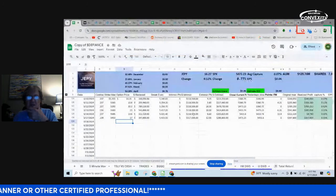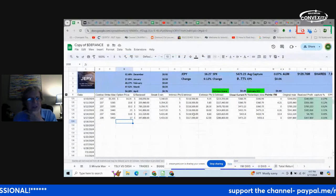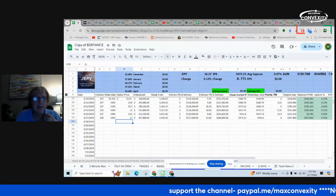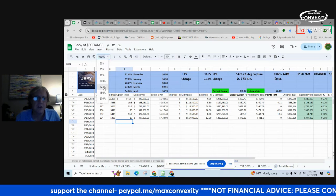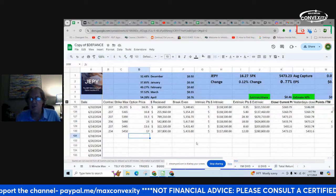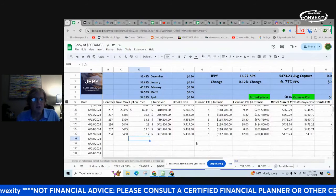Now, I got a comment from somebody that said my spreadsheet's not clear enough. And I'm trying to think what I'm going to do here. Maybe let's try that. All right, so let's look at these Defiance funds.